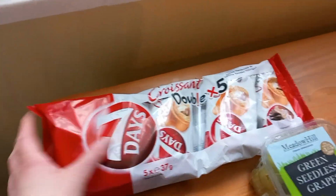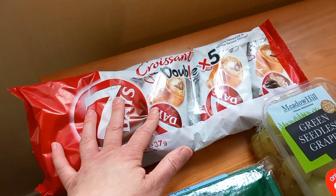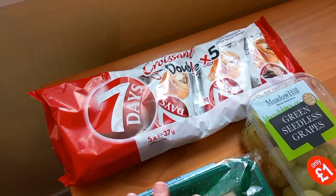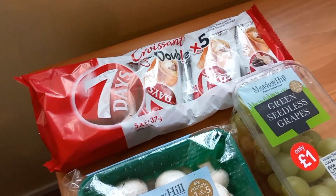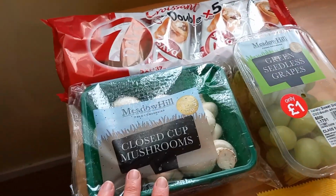And I also picked up these croissant chocolate things just to have in the cupboard just in case. I like to have just in case foods. Anybody else like that? In case I run short, in case something goes wrong, I've got my just in case food.